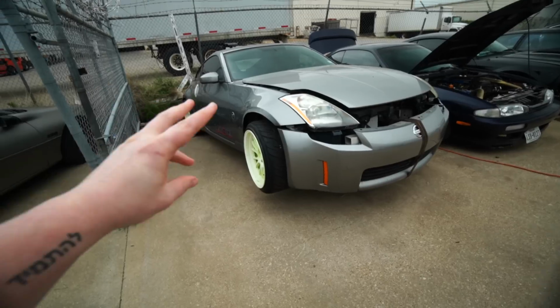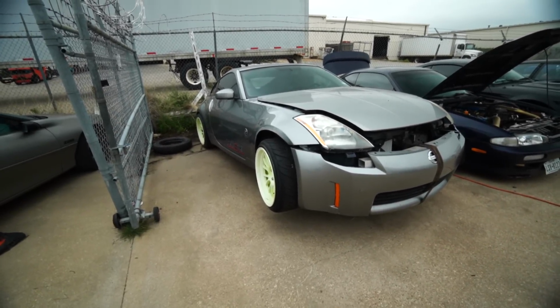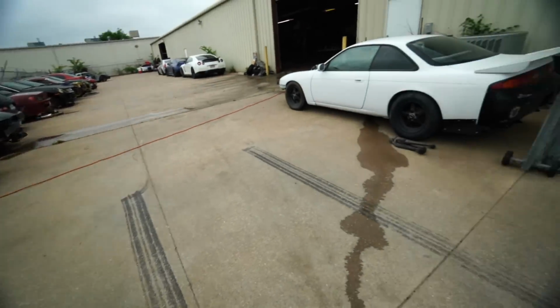It's still here. Somebody borrowed my transmission and he hasn't given it back for like 8 months now. And also has my intake manifold and a lot of other components, so yeah, whatever.